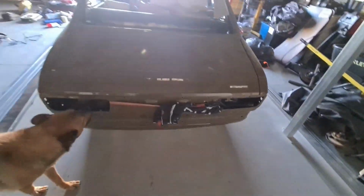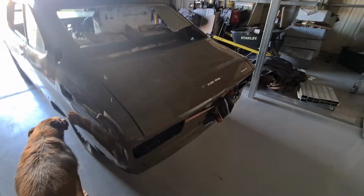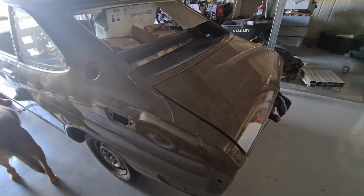So there's not a lot of room in here, but there's plenty of room. What am I talking about? Not a lot of room with the camera. So it is so much better.